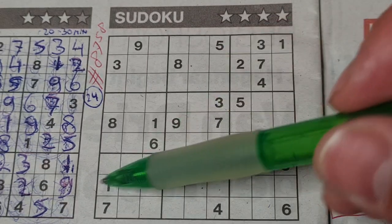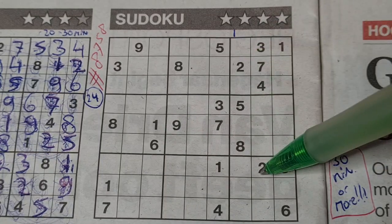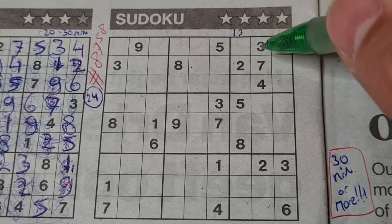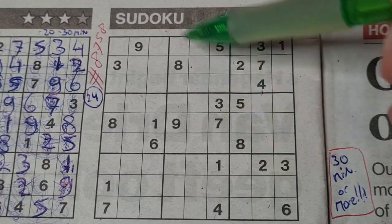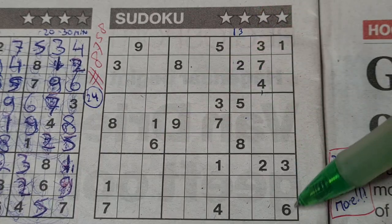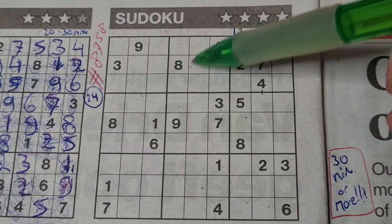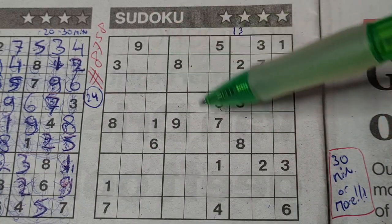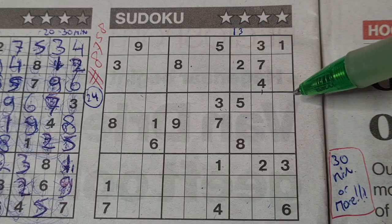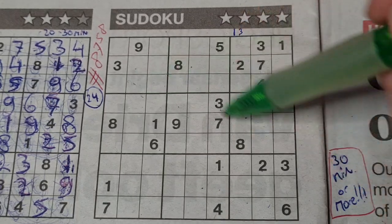So let's get started. Let me scan the puzzle. We have here 4 ones, 2 twos, 4 threes, 2 fours, 2 fives, 2 sixes, 2 sevens, 3 sevens, 3 eights, and 2 nines. So the ones and the threes are in majority. Can I start with the 1? That's the question.